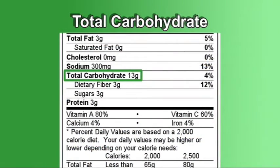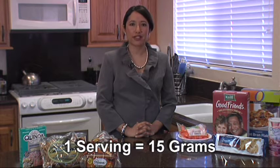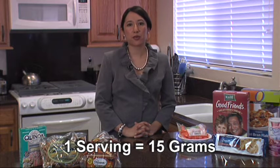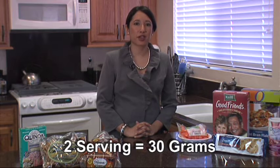Total carbohydrate. This includes the grams of all the sugar and starch found in the food. It also includes the dietary fiber as well as sugar alcohol, both of which are types of carbohydrates. According to the diabetes exchange lists, 1 serving of carbohydrate is 15 grams. If your diet plan allows for 2 carbohydrate choices per meal, that would equal 30 grams of carbohydrate. If your dietitian recommended that you have 1 carbohydrate choice for a snack, that would involve 15 grams of carbohydrate.